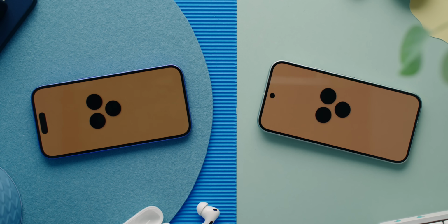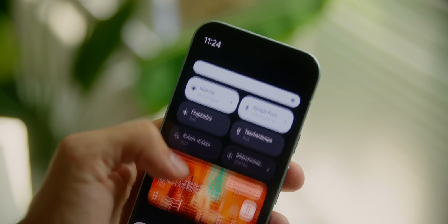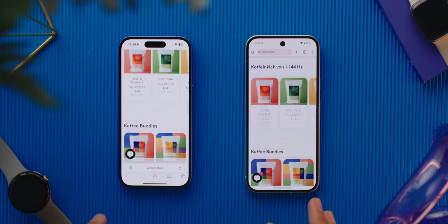But the biggest difference is not that the Pixel has a smaller hole, or it gets a tad brighter, or that the iPhone is a touch sharper. The biggest difference is the refresh rate. Nowadays all smartphones have either 90 or 120 Hz because it simply looks faster and smoother.